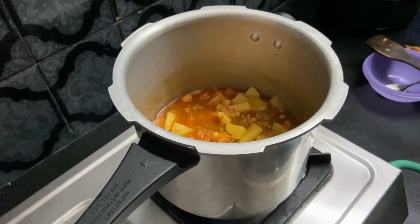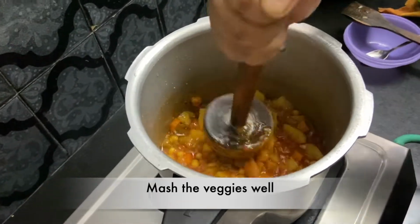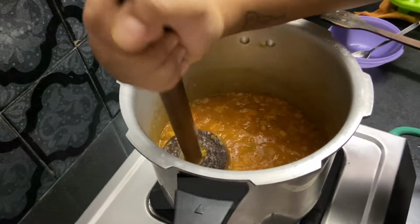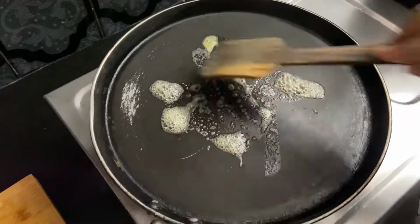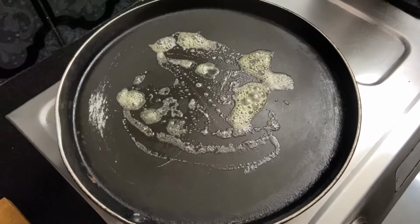So now I'm turning on the flame again, and when the cooker is in low flame, I'm mashing the vegetables with a masher, because that's obviously how a bhaji should be for pav. Once it's mashed according to the consistency that I want, I'm switching off the gas.